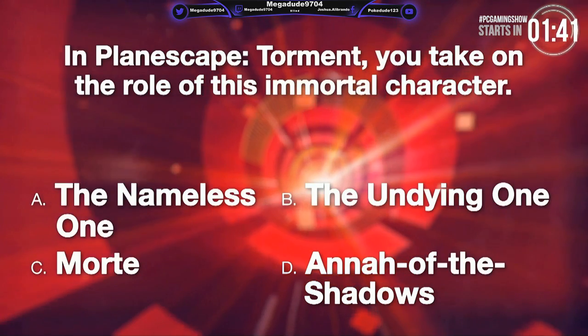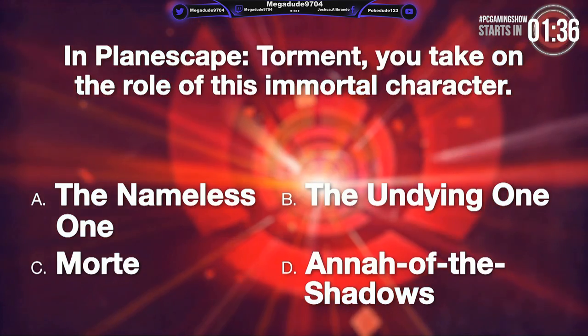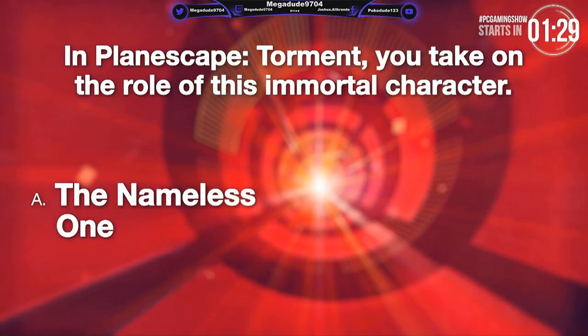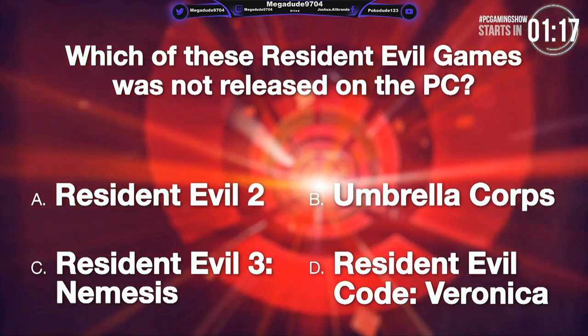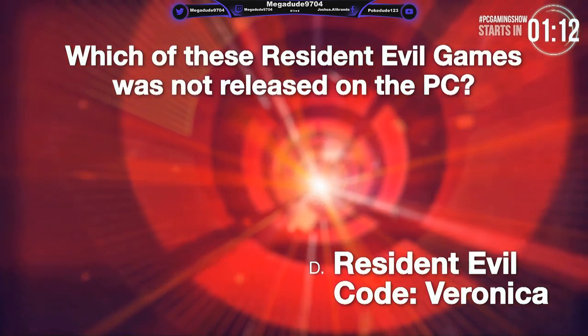In Planescape Torment, you take on the role of this immortal character. Never played Planescape. I mean, if his name is the Nameless One, then maybe he has a name? Which of these Resident Evil games was not released on the PC? Though keep in mind that those that were released on PC didn't always have the best ports. Resident Evil Code Veronica.